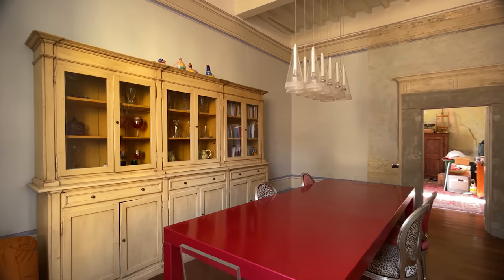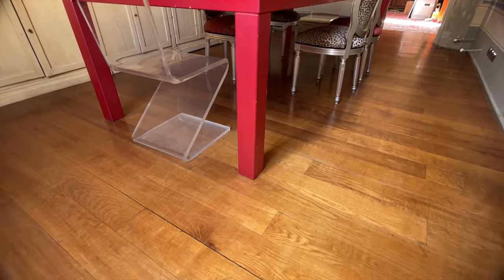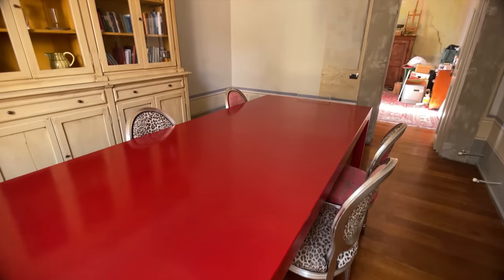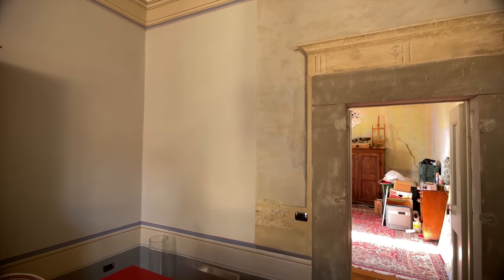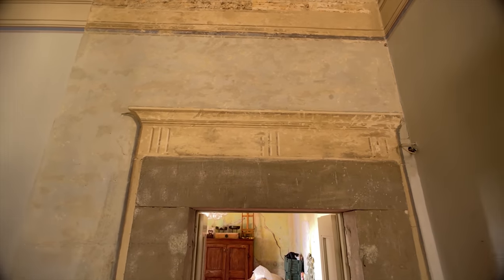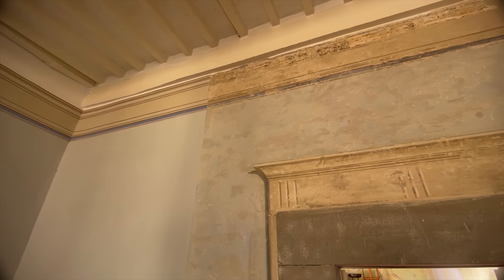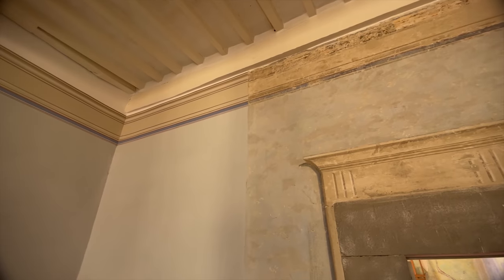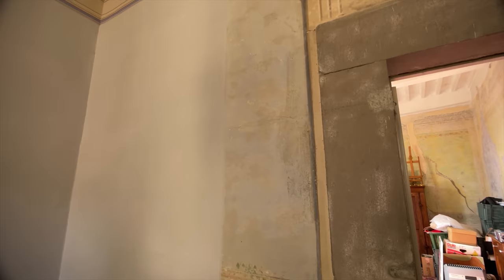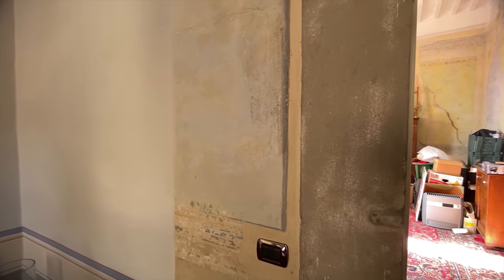This is the formal dining room. It's got beautiful parquet flooring throughout. And then if I come over here, you can distinctly see the original frescos. And looking up at the cornicing, you can see where the frescos have been restored. And what I really like about it is that they have kept a section of it. I just think that's gorgeous.